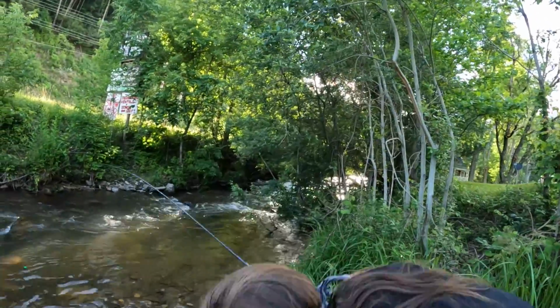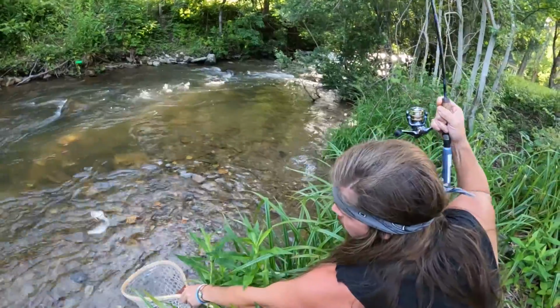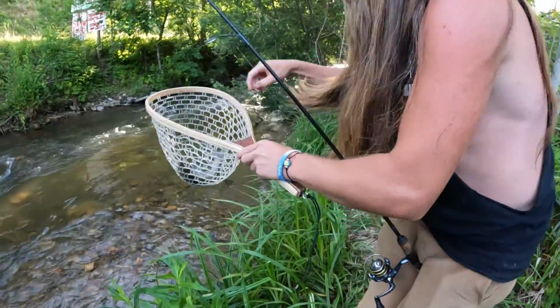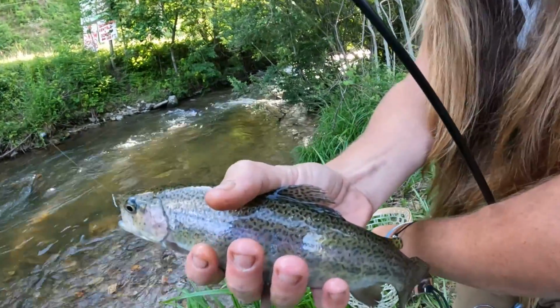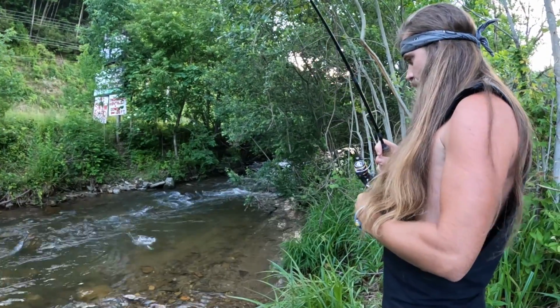I've hit every pocket in North Carolina to catch this one fish. Got him. Put this one in the palm of your hands. Let's take a look at this one. Maggie Valley Rainbow. My first one ever. Current almost pulled it out. Is that a fish? Look at that.